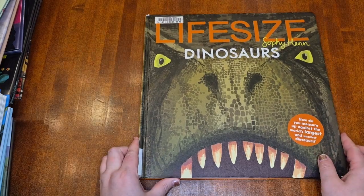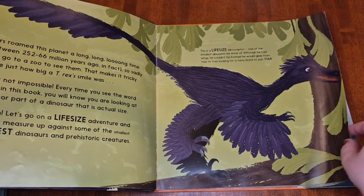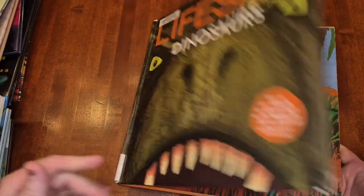This book is called Life-Size Dinosaurs. There's a bunch of these life-size books. I think these are all really cool. My kids like them too. Each spread is a life-size part of a dinosaur, and then it tells you more about the dinosaur. So that was a hit.